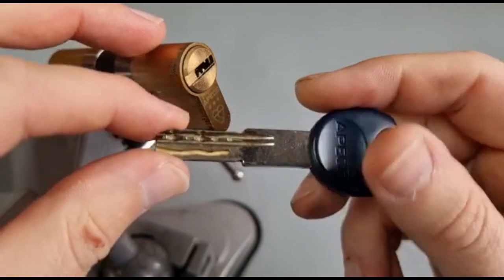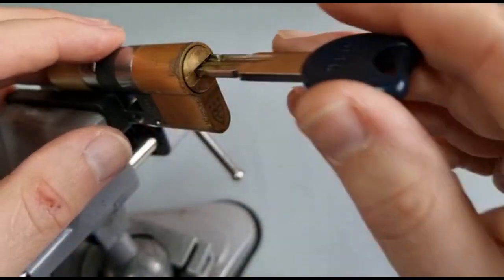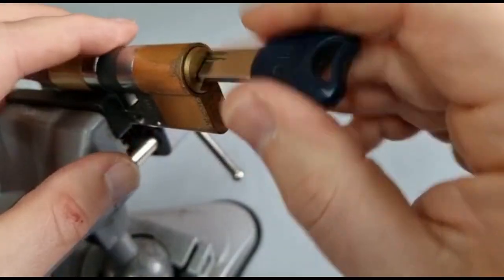There's the key. They are quite heavy bitting, and you can see that slider there down the side. That's all working nice.